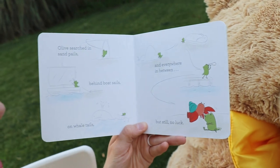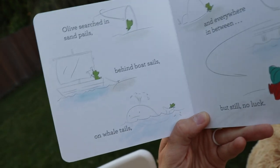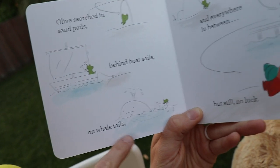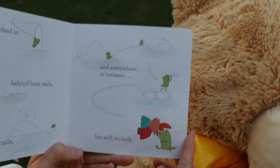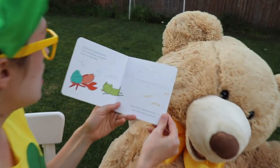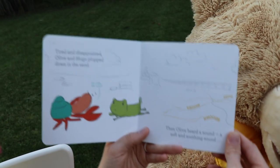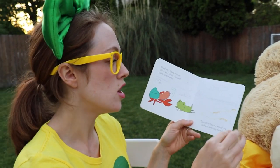Olive searched in sand pails, behind boat sails, on whale tails. What? She's riding a whale's tail to search for a shell. Whoa. And everywhere in between, but still no luck. They can't find a perfect shell for Hugo. Tired and disappointed, Olive and Hugo plopped down in the sand. Oh, can crabs live in jars? No. Then Olive heard a sound, a soft and soothing sound.